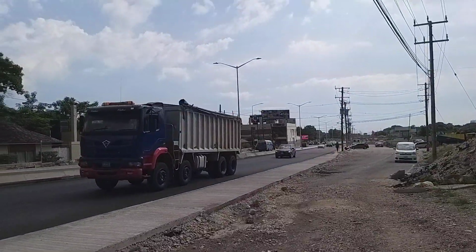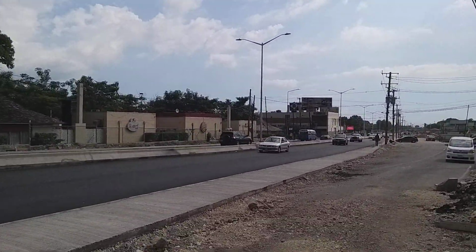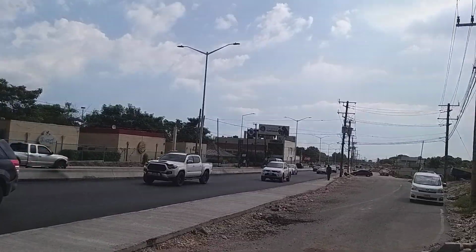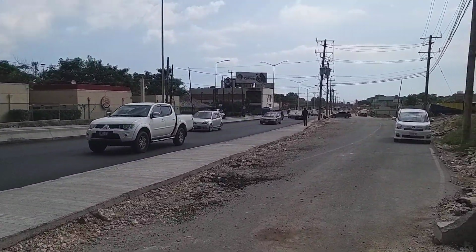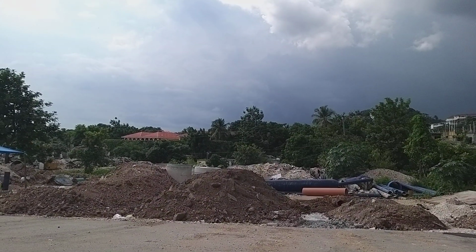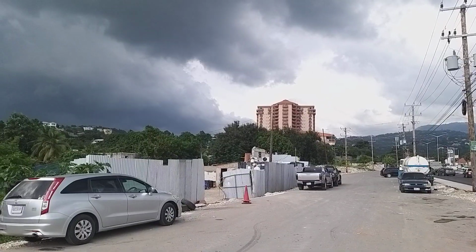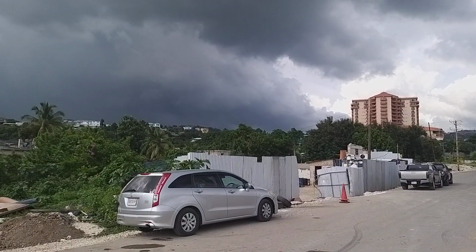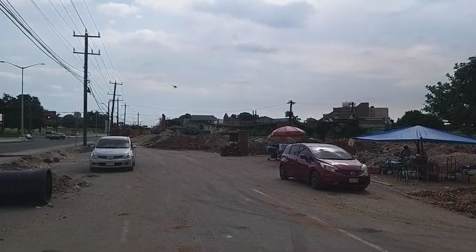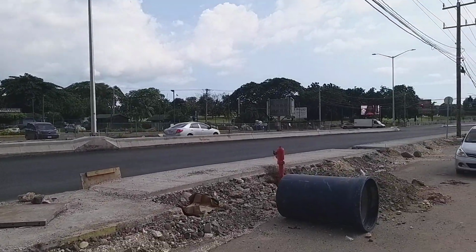So we have Manor Park Plaza over this side. We're heading down to where Constant Spring Market was. So Constant Spring Market is no more. So we have dual carriageway now, sidewalks. So over here is where Constant Spring Market was. Constant Spring Market is no more. Alright, so no more Constant Spring Market. Let's take a look down more.